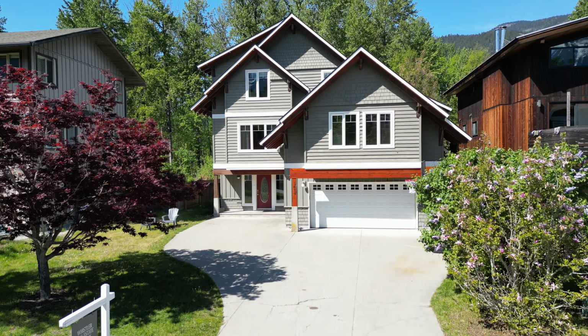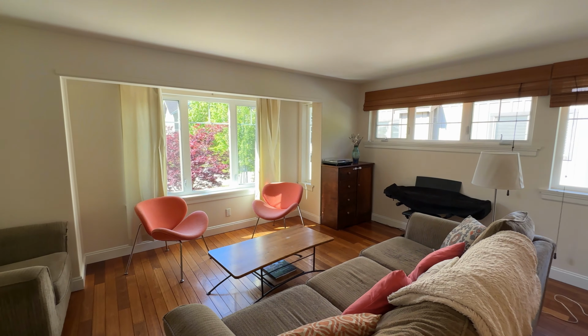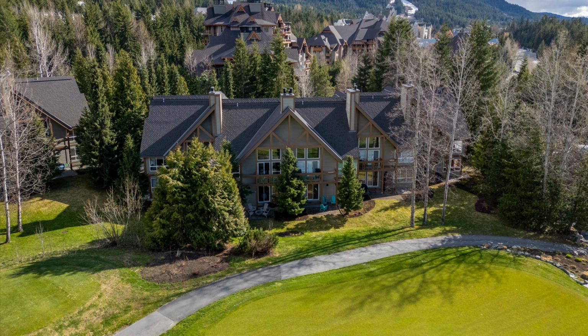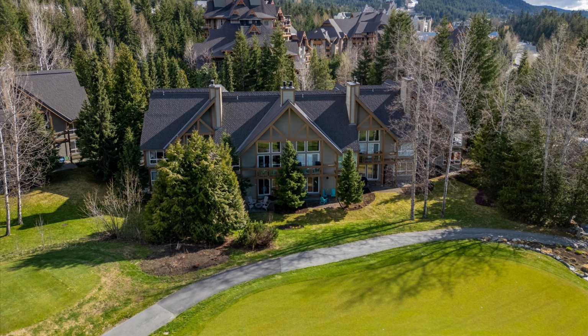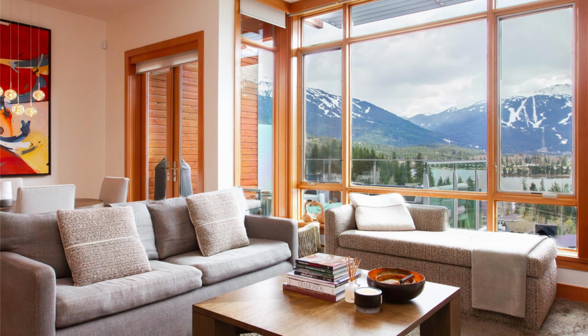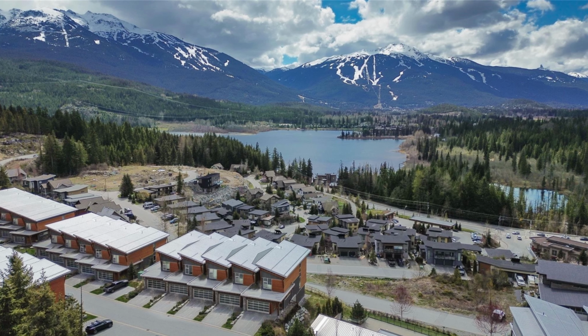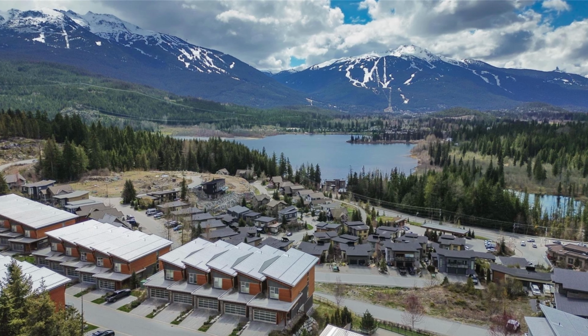I've got a wonderful family home with insane views in Pemberton, a fantastic 3-bedroom townhome at Alpine Greens overlooking the first tee of the Chateau Whistler Golf Course at Blackcomb, and an awesome 3-bedroom townhome at Red Sky in Rainbow with insane views of Whistler, Blackcomb, and Green Lake. These properties just hit the Whistler real estate market, and today we're going room by room, and I'll show you what makes each one worthy of my top 3 list for this week.